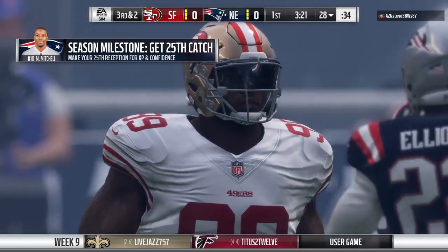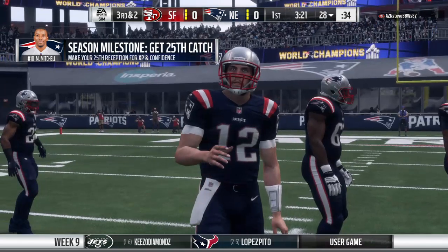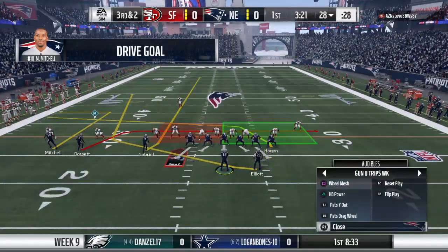Had an open man that time, but ended up putting a little too much heat on it, don't you think, partner? Absolutely. Just needed a touch more air under it. Instead, he fired an absolute bullet. Incomplete pass on second down. Let's see what the offense draws up here on third.